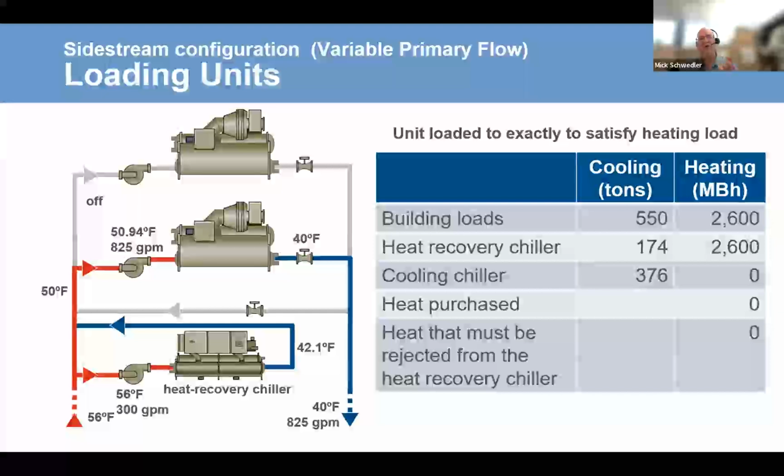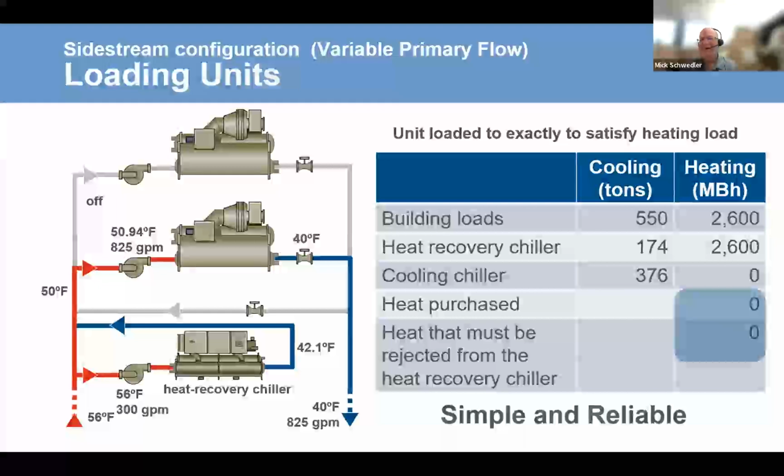So as you're considering particularly heat recovery, please consider putting the chiller in a preferential arrangement, or in this case, a preferential side stream arrangement. From a building operator standpoint, if they want heat, what do they do? They turn the unit's pump on. They enable the unit. They tell it to make 120-degree hot water, and they're finished. That is simple. That's reliable.